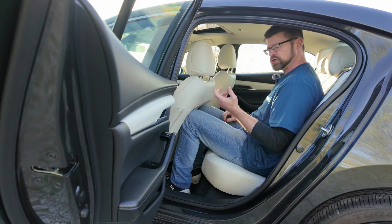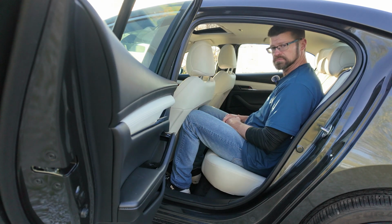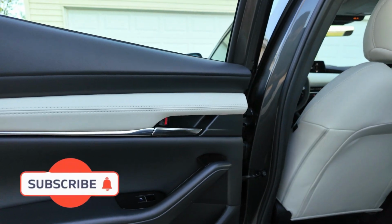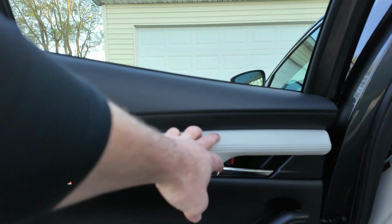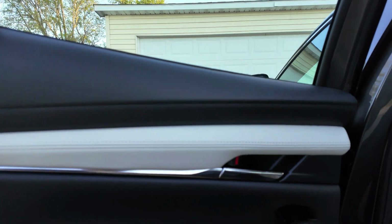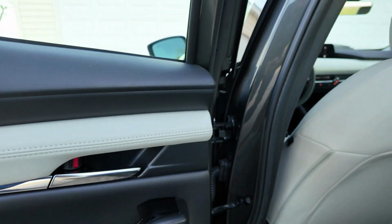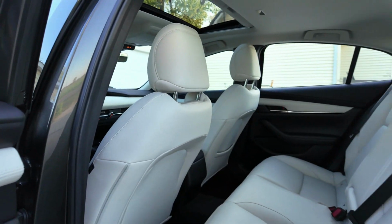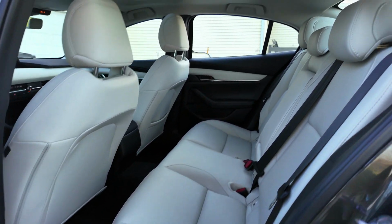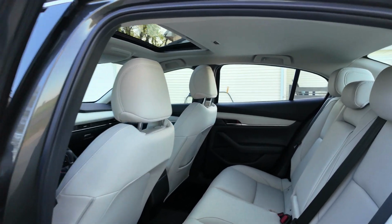But how about you guys come inside here and we'll take a look at this back and I'll show you what else is going on in here. You see the door panel is similar to the front. You just have this nice white leather trim going across here, which is a very nice touch. And then you do have some bottle compartments right down here, your window switch, and that's it. Now, looking in here, of course, these seats look nice. The interior, I think, looks beautiful with this white and black.